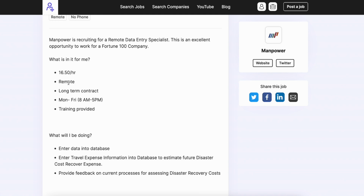This is a full-time work-from-home remote data entry job, so definitely a good opportunity here. This is going to be a long-term contract. The hours are going to be Monday through Friday, 8 a.m. to 5 p.m. They did not list the time zone, though, so definitely you might want to clarify that if you do get an interview. And they are also going to be providing training.